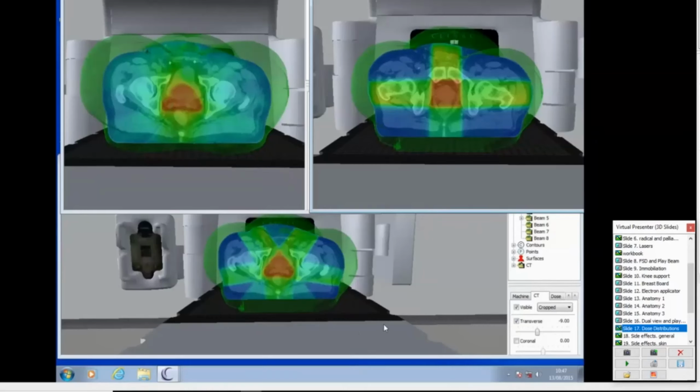Also looking at where the rectum is in relation to the area we want to treat, so that we can demonstrate how technology has changed and how it's developed and how it's helped us in terms of treatment planning and avoiding some of the organs at risk. This often generates some discussion as well, especially if you have volunteers who've had radiotherapy before.